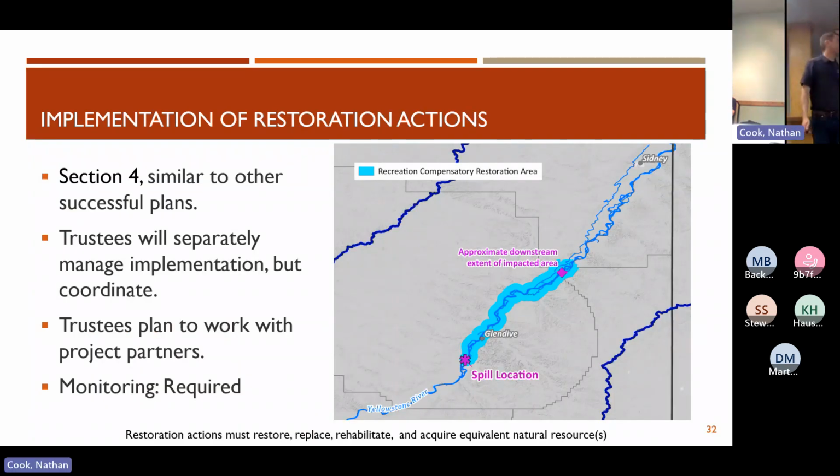So in terms of implementation, that's covered in section 4 of the plan. It's pretty similar to other plans we've developed in other areas. The trustees, the federal trustee and state, will work separately, but will coordinate closely on implementing different components.